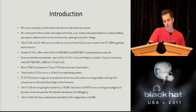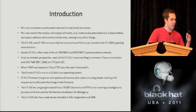And from an attacker's perspective, it's very easy to exploit because it's using ISO-TSAP, which is a plain text protocol. Like many other programmable logic controllers, they use a plain text protocol. The reason is that these protocols were designed to be open, so that developers could use the layered TSAP on top of TCP to seamlessly create environments where they could write code to communicate across the network, because a lot of these devices, when they were designed, weren't using Ethernet.